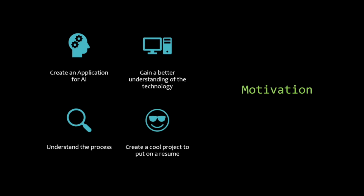Thanks, Hunter. So moving on, I'd like to talk about our motivation in actually creating this project. First and foremost, this project was a requirement for our artificial intelligence course. But once we had our group together, we really figured out how much of a role data science, artificial intelligence, and machine learning play in today's society and in the future. So this project really allowed us to gain a better understanding of the technologies involved, and understand the processes of what goes on under the hood of an AI application.